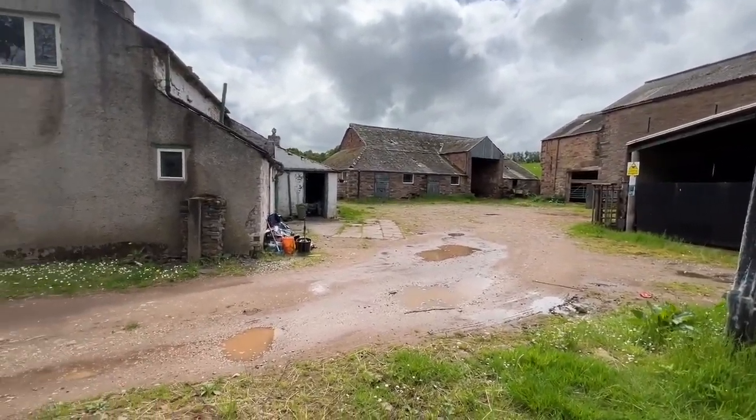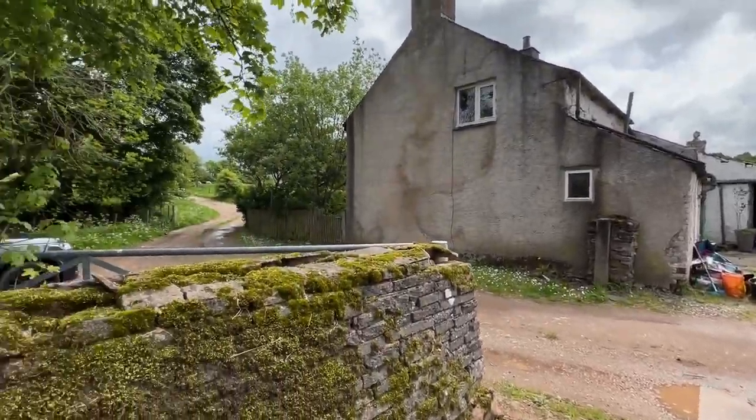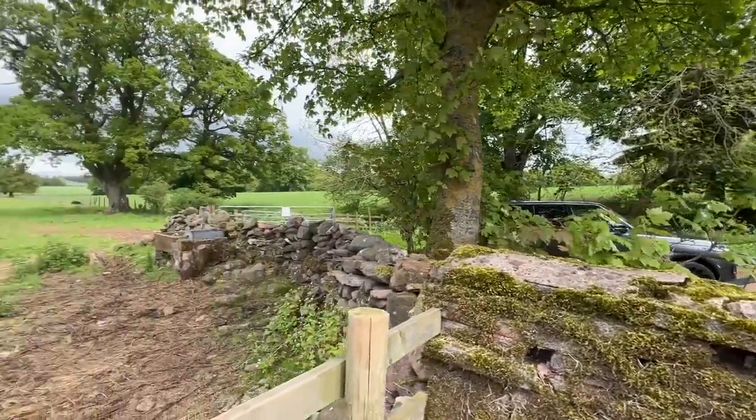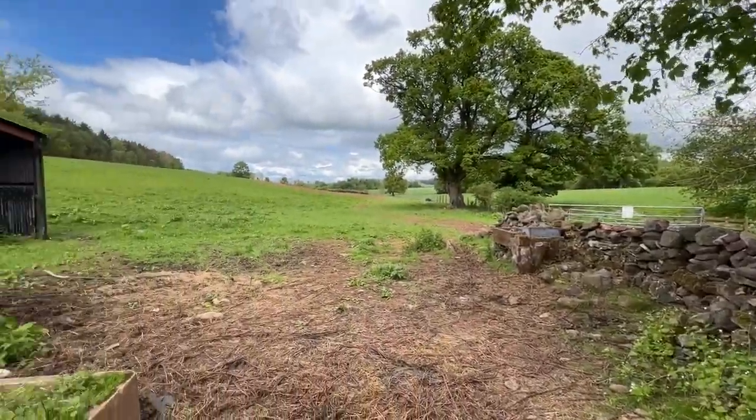Okay. Well, this property has come to the market for £550,000. If this sounds like it's something that would interest you, then please do give us a call on 01768 881111. Thank you.